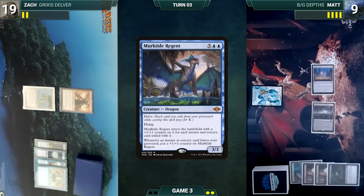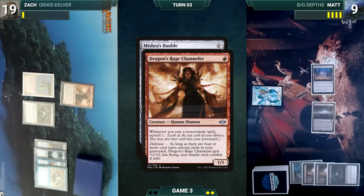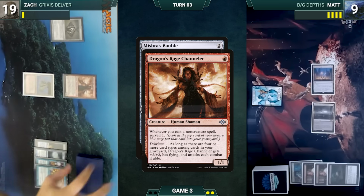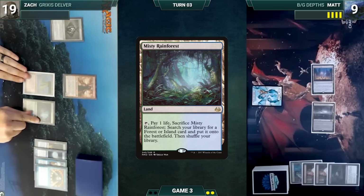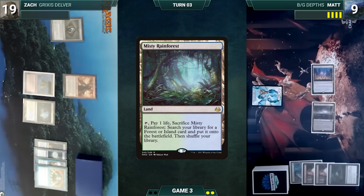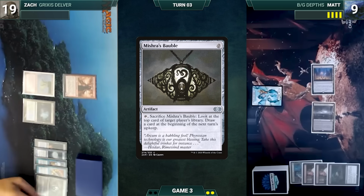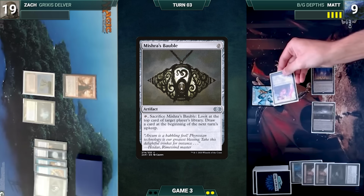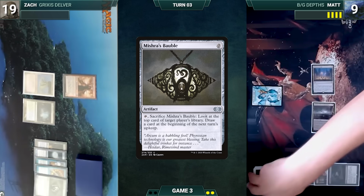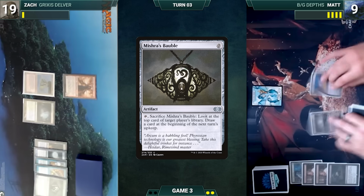I'll draw for turn. I'll play a Mishra's Bauble, trigger Dragon's Rage Channeler. I think I will keep that there. I'll play a Misty Rainforest as my land for turn. I will pass through combat into my second main, where I will crack the Mishra's Bauble targeting you. Okay, I'm going to show the camera, but look away. Yep. You got it? You're good. Yep. Okay, put it back. And then I will pass the turn to your upkeep, where I will draw a card.